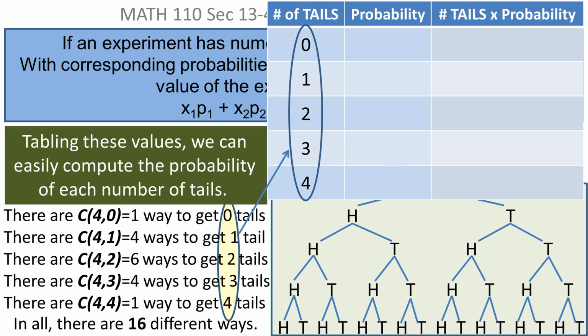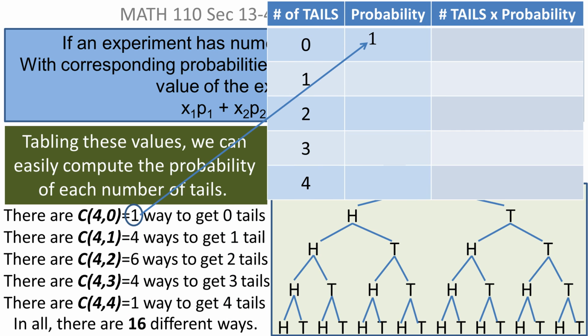Now what's the probability of that? This is why we did the number of ways, so we could calculate the probability. We only wanted to know the number of ways to do this so that we could use that information to calculate these probabilities. We didn't do it just for the fun of it. What are the probabilities? Well, if you're looking for no tails, there's one way to do it out of 16. Remember, there's 16 different ways. So the probability of flipping 4 coins and getting no tails is 1 out of 16.